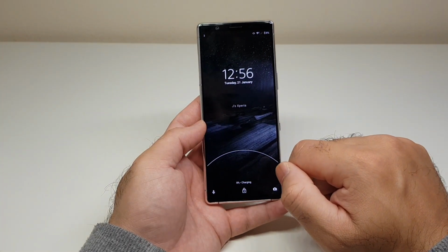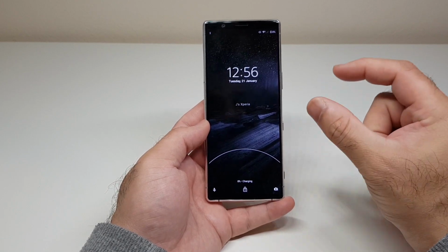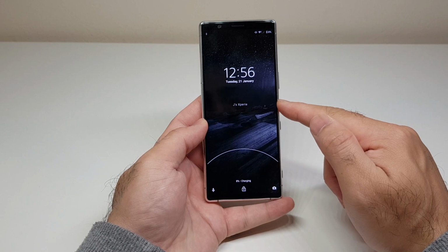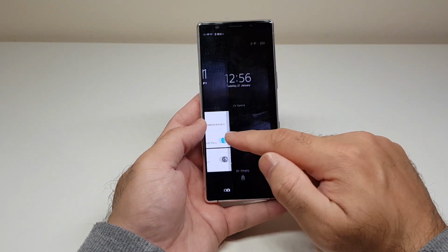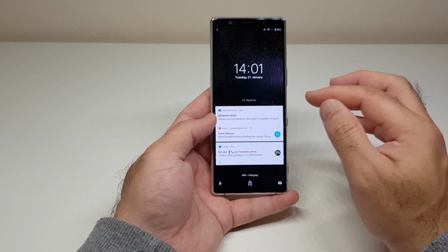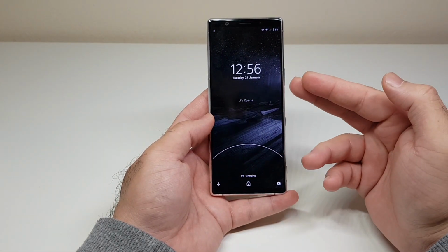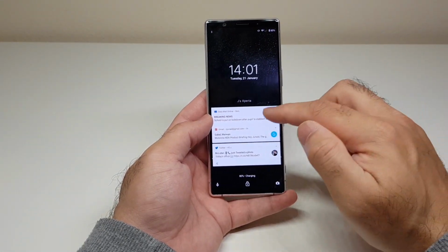of screen on time. Here I tested the standard 18-watt charger that came inside with the phone. As you can see here, the battery was down to 8% when I started charging it at 12:56, and then I checked at 14:01 after almost 2 hours, and the battery had gone on to 80%. Now this is 18-watt fast charging, but it wasn't as fast because the way this works is for the first half an hour you get up to 50%, and then the charging tends to slow down, and that's down to Sony because that's the way they want things done.